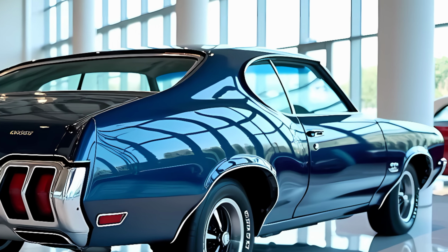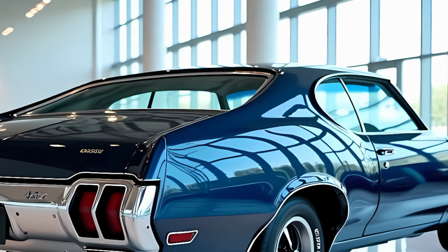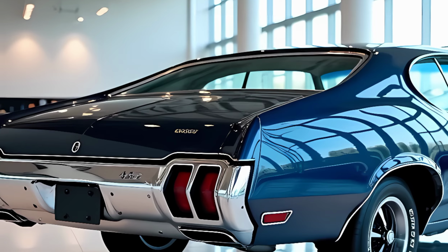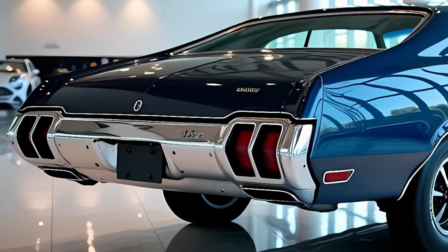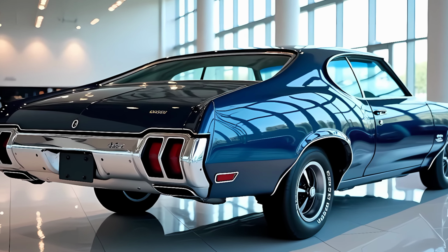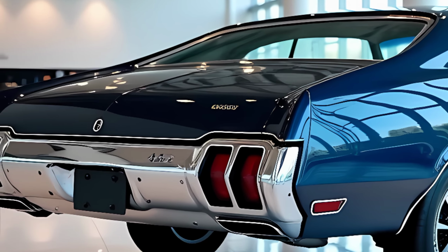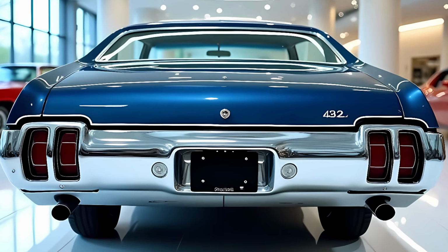The 2025 Oldsmobile 442 W-30 isn't just another retro-inspired muscle car, it's a true return to form. It's loud, powerful, and unapologetically American. And while electric cars might be taking over, Oldsmobile proves there's still room for raw, mechanical muscle.